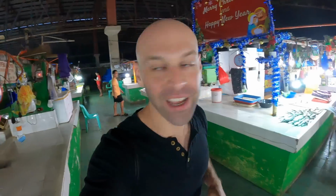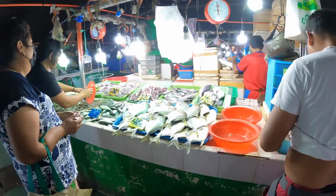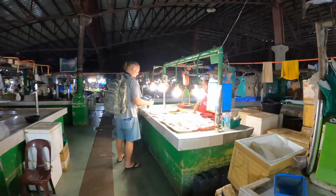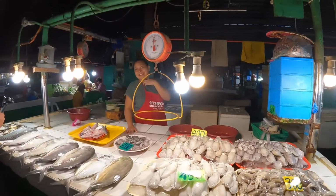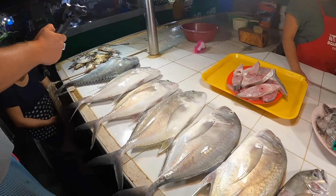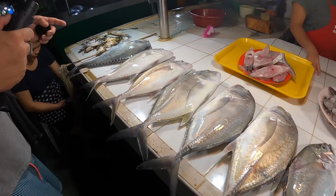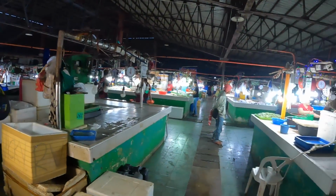Let's find Dagan. I have no idea where he went. There he is. Sorry, I got distracted. We got another pompano right here. Big African pompano. Looks really good. Debating on him, but I did find a mackerel though. You found a mackerel? Yeah, I want to show you. Okay, let's go see that.